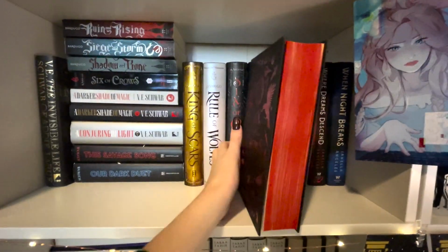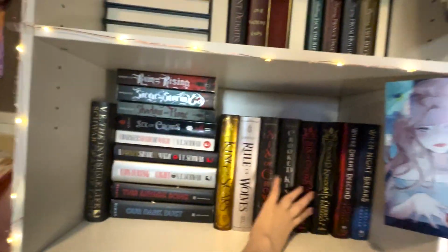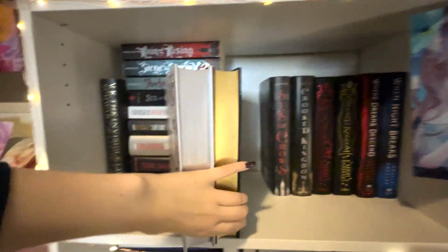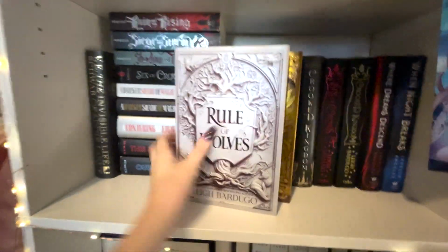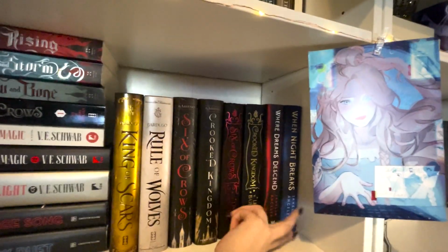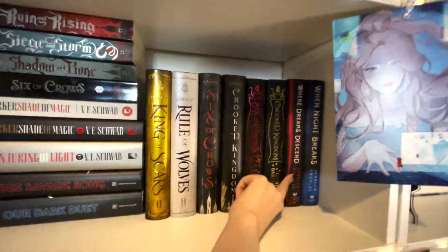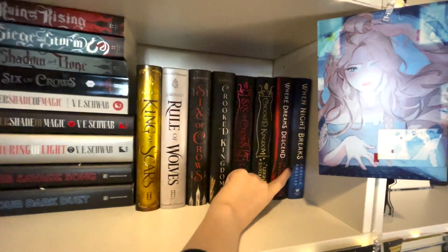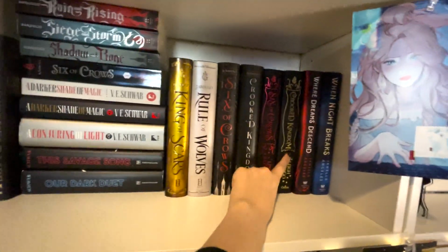But yeah, I love these editions so much. Okay, I've read all of these. These are the Beacon exclusive editions of Rule of Wolves and whatever this first one is, King of Scars. So they have the sprayed edges. Those 2 books over there I have not read yet, but I've tried reading this one. I got like a chapter in and then had to put it down because a different book came out. I liked it. I just need to continue reading it.